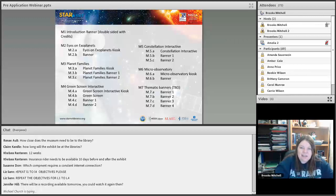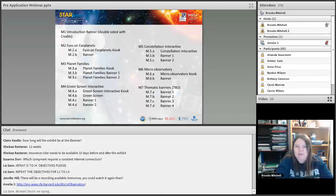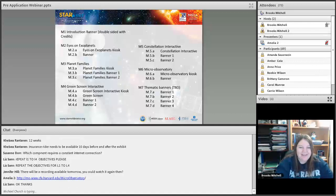And then the last piece here is called Micro Observatory. So this is a really neat piece. Amelia, I've just completely forgot whose piece this is. If you're still here, if you wouldn't mind typing it in the chat box. But this is a piece where you can actually get information from telescopes cross country that are doing real observations. So you can request a picture of a certain set of objects and it'll get emailed to you. You can learn more about it and manipulate the data a little bit. It's a really cool piece. Thank you, Smithsonian Harvard. Thank you, Amelia. My brain had turned off for a moment there.